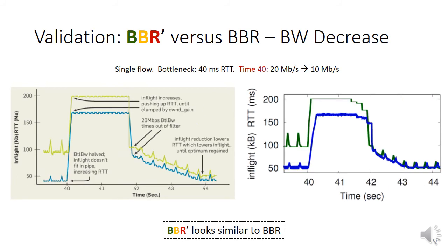The corresponding published results show an abrupt decrease in bandwidth. At time 40, the bottleneck bandwidth goes from 20 megabits per second to 10 megabits per second. Again, on the left are the published results, and on the right are the BBR Prime results in ns-3. And what happens here is when the bandwidth halves, the number of packets in flight actually is too many.